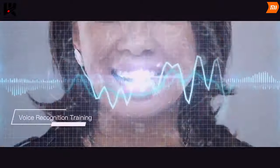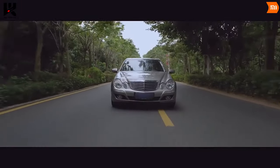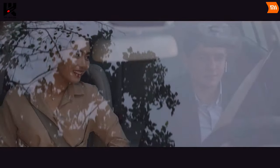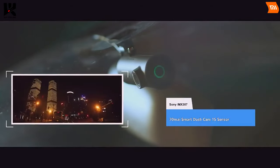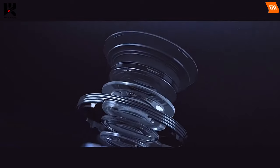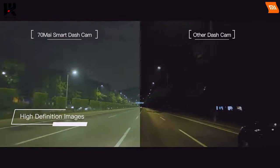been easy ever since. Integrating AI algorithm, 70Mi trained the voice recognition model with more than 20,000 different voices, accents, and dialects. Take picture. Photo was saved. The 70Mi is equipped with Sony IMX323 image sensor, which helps maintain high-definition image quality even on cloudy days or the dark of night.